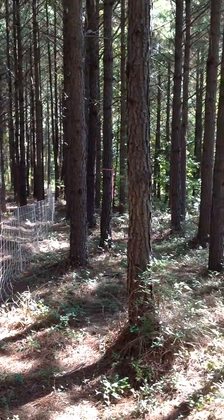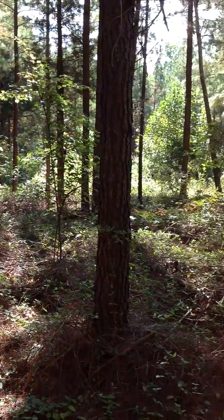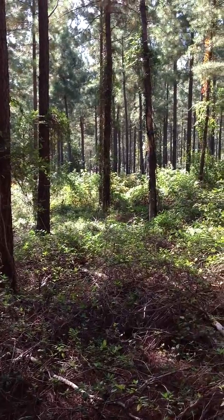Alright, so that's what you get before and after controlling honeysuckle in the understory. Next, we'll go take a look at before and after hand thinning.